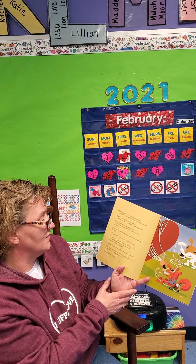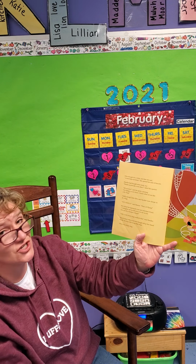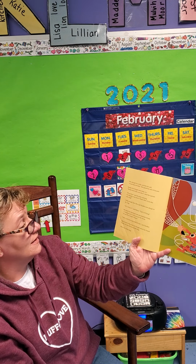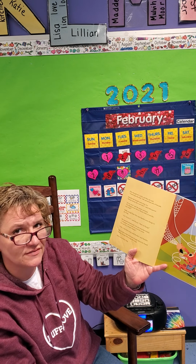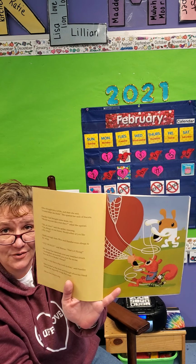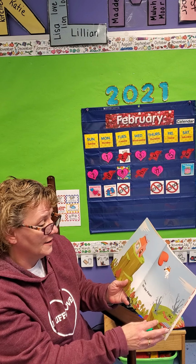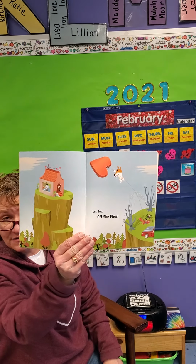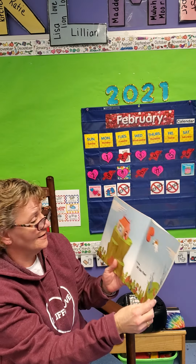Only a very brave dog could do that, said Handler. Olive looked at the heart and she thought about her friend, Dexter, the dog with the wing that sings. Olive was a brave dog. Is she going to do it? I don't know. 1, 2, off she flew. She did it.